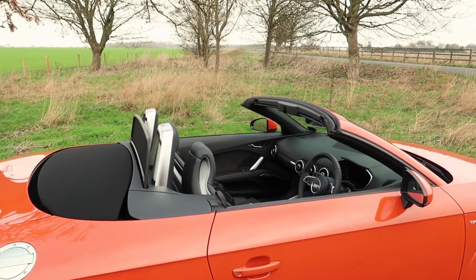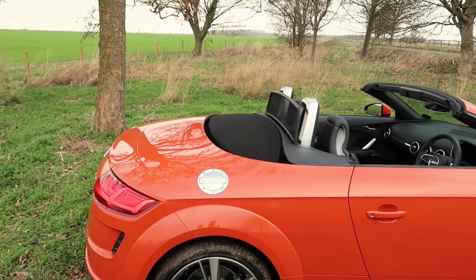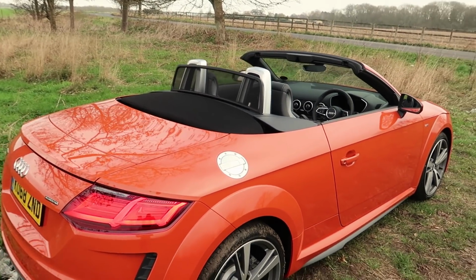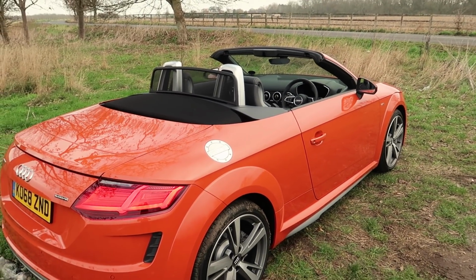Technology package, £1,495. Parking system plus, £395. We've got the high beam assist, which is 160 quid.